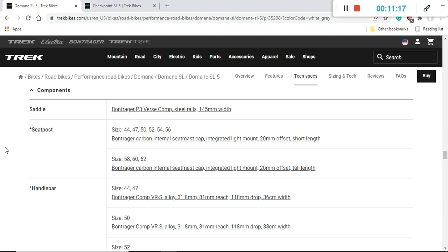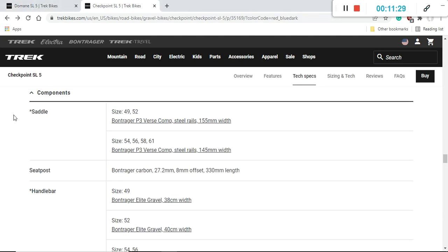I don't know exactly what the diameter of this internal seat mast cap is, so maybe in the future, if you really want another one or this one breaks, you will have to buy it from Bontrager. On the other hand, when you look at the Trek Checkpoint, the saddle is again the same Bontrager P3 Verse, but the seat post now is a classical Bontrager carbon 27.2mm seat post. There is no internal seat mast cap, which is just a better solution in my opinion.